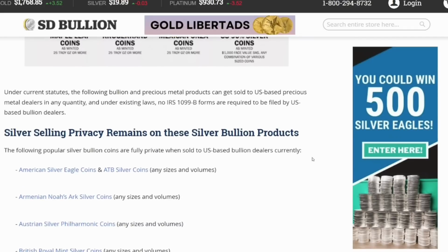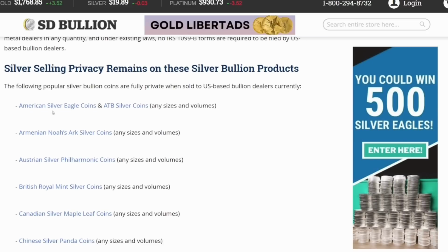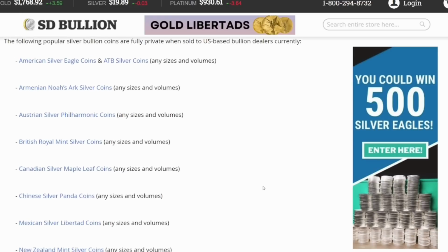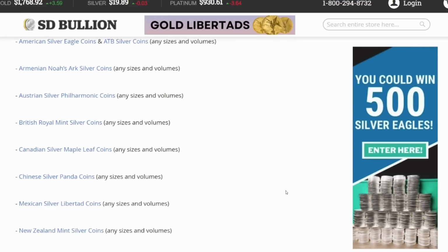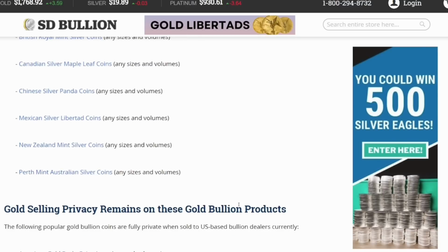But here are the products that will not trigger the form. So basically, anything that wasn't listed, you can sell in any quantity, and you won't have to fill out one of those forms. And they just have some of the popular ones listed here. So we got American Silver Eagles, America the Beautiful coins, Noah's Ark silver coins, Philharmonics, Britannias, silver maple leafs in any quantity, silver pandas, silver Libertads. New Zealand has a lot of silver stuff, and then Perth Mint as well.